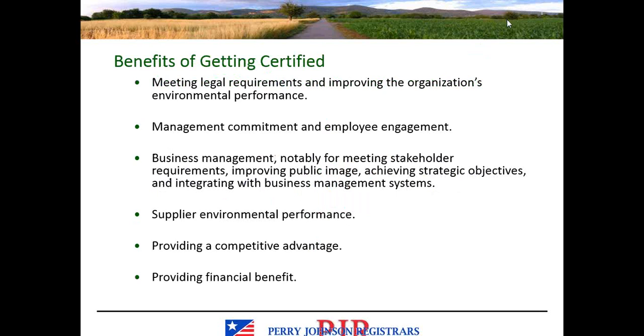So some of the benefits of getting certified, obviously with implementing an ISO 14001 system: we come in, we're not compliance auditors. We're not going to write you up for necessarily not being in compliance, but we do want to make sure you have a system in place to manage your legal and other requirements. So part of the benefit of getting certified is you're kind of forced to make sure that you've identified all those legal requirements and that you maintain compliance to those legal requirements.